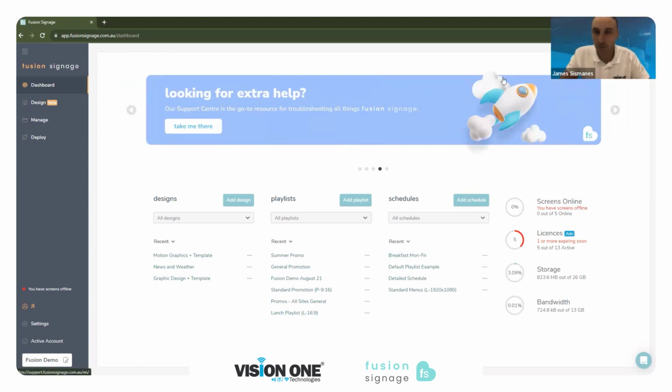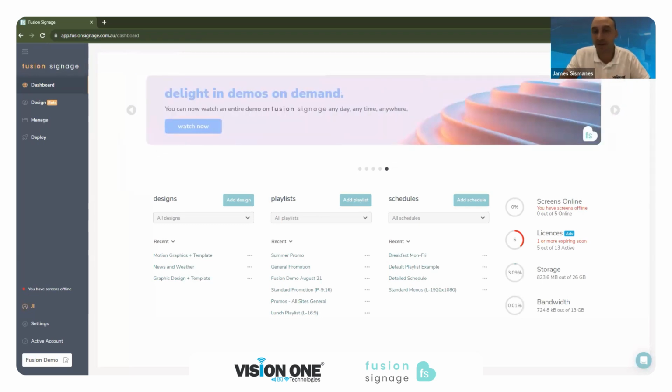Sorry to interject really quickly, James. What I probably do want to reiterate really importantly from an integrator's perspective is one of the things that we love the most about Fusion is the ease of access for customer support. So support is obviously twofold, whether that's directly through Vision One as the integrator, or through the Fusion support team. But ultimately, because we have complete access to user dashboards, we can get in, assist, edit content, update playlists, or assess what might be going on in both a software and hardware environment.